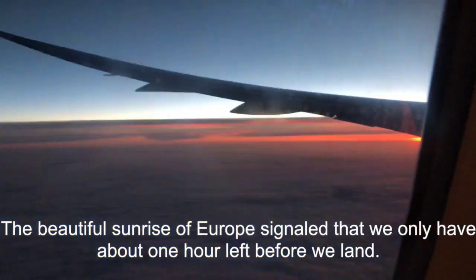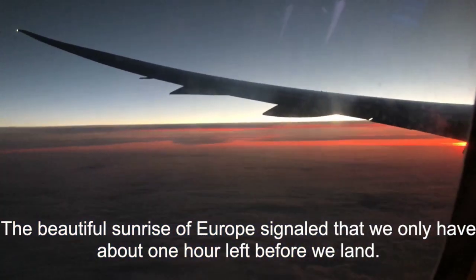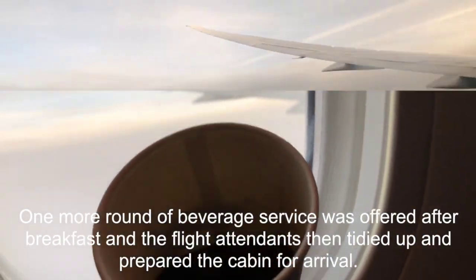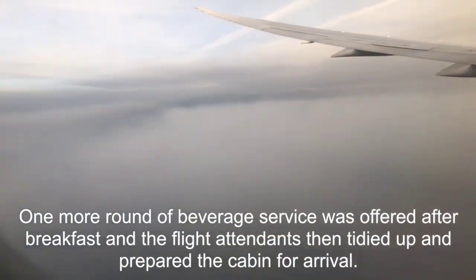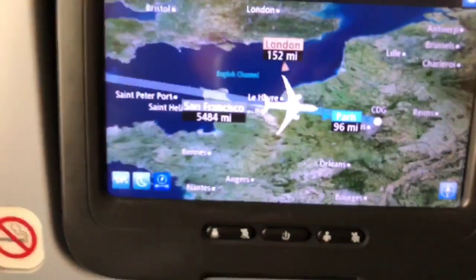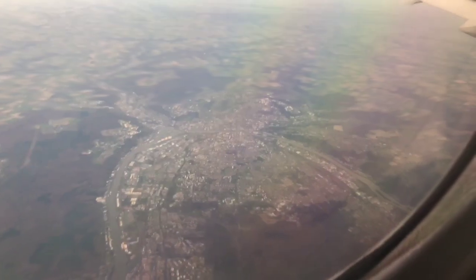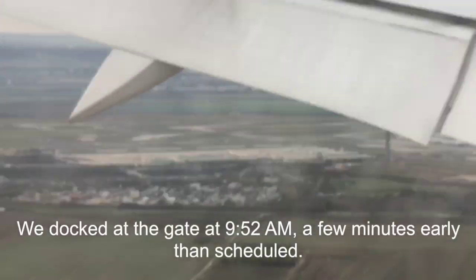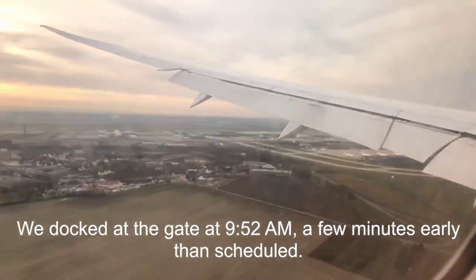The beautiful sunrise of Europe signaled that we only had about 1 hour left before we land. One more round of beverage service was offered after breakfast, and the flight attendants then tidied up and prepared the cabin for arrival. We docked at the gate at 9:52 a.m., a few minutes earlier than scheduled.